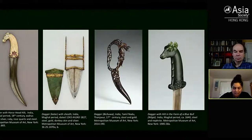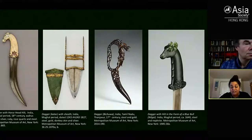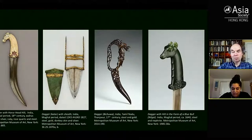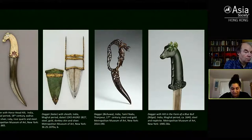However, there is not much scholarship on analyzing the ways in which animals have had an impact on this field, particularly with regard to power, trade, wealth, and even combat. My article examines the various ways in which animals literally and figuratively influence the decoration, form, and function of arms and armor in South Asia.